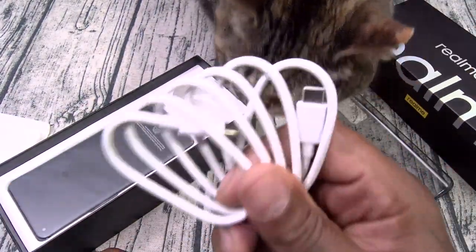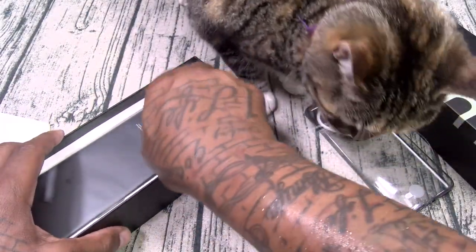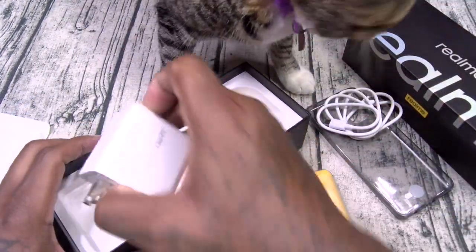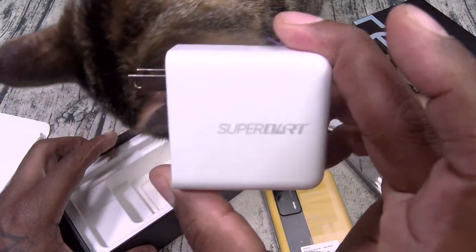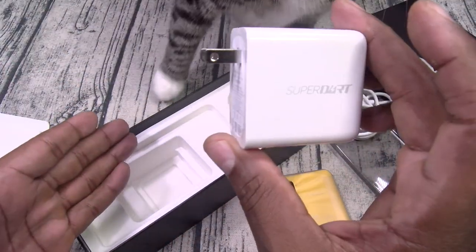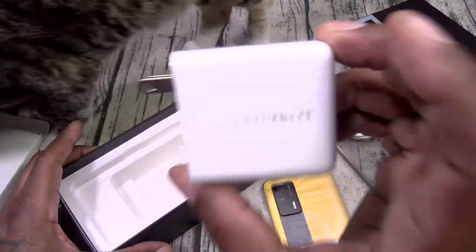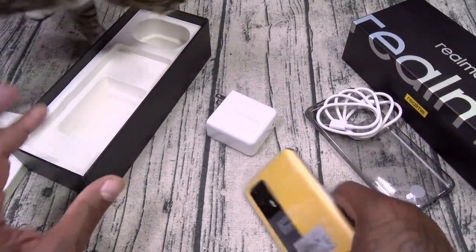This is gonna be your USB Type-C to USB Type-C charging cable. This is gonna be your device. Flick of the wrist, and check this out. 65 watt Super Dart fast charging brick included in the box. All right, $520, you get a 65 watt fast charging brick included in the box. All right, you can't beat that.